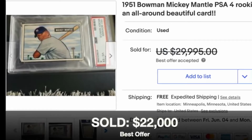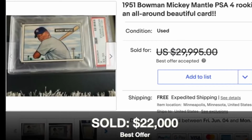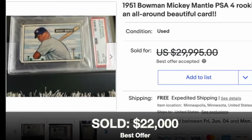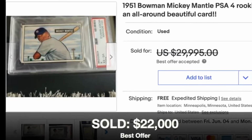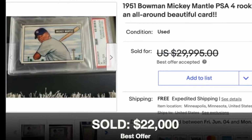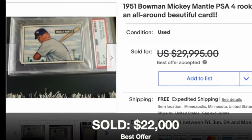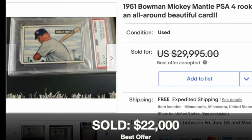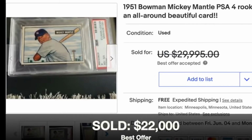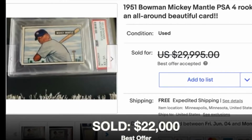The pop report for the Mickey Mantle is 354 for a PSA 4. There are only 9 PSA 9s and 110. And just for price distribution, a PSA 6 actually sold for $34,000 on the 13th, and on May 31st, a PSA 7 sold for $71,000.